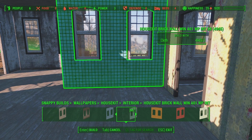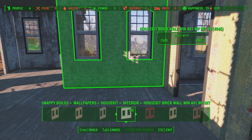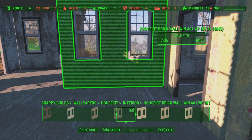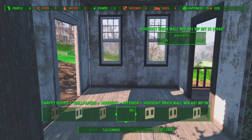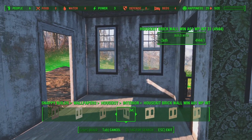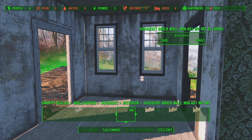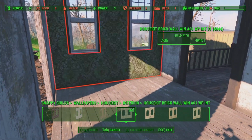That's really strange how I can't find that one. I'm going to have to look a little bit deeper. Come on, I see the shadow for it. Come on, you're there. Oh, come on. There we go.